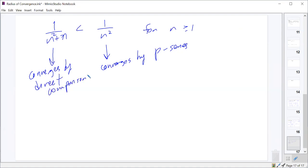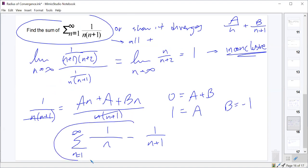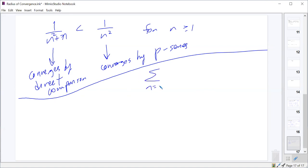So that's good, right? We can prove that it converges, but the question is specifically asking us to find the sum if it does converge. And so we're going to have to use this idea right here, that this is 1 over n minus 1 over n plus 1. In this specific type of series, we call a telescoping series. Okay? And the reason why we call it a telescoping series is, let's think about the sum from n equals 1 to infinity of 1 over n minus 1 over n plus 1.